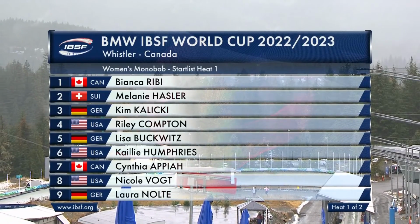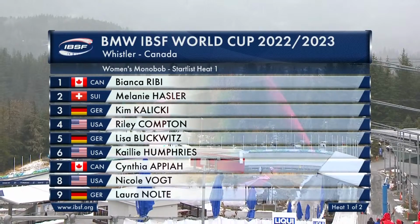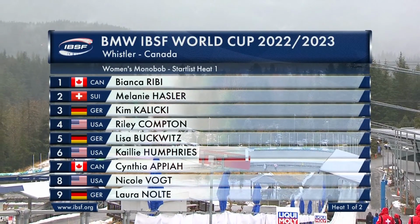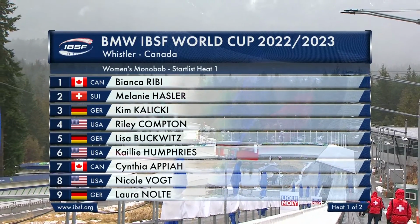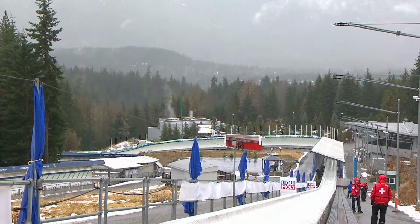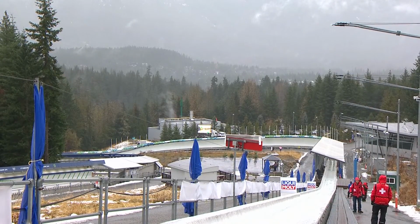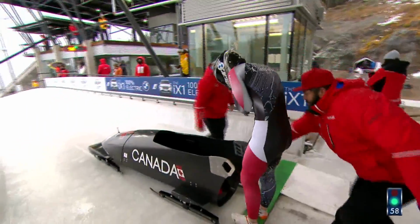It definitely is. Well, we've got a fairly small field at the start of this Olympic quad for all sorts of reasons. Cost of living, drivers retiring, a whole bunch of young athletes already on the North America's Cup and racing over in Europe as well. But Bianca Reeby for Canada makes her MonoBob World Cup debut. She is first off, and we have our Olympic and world champions in the field as well.